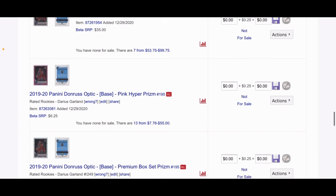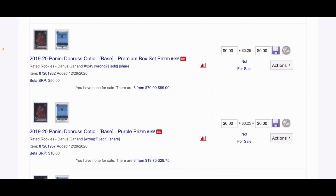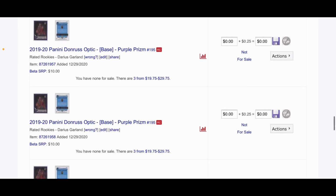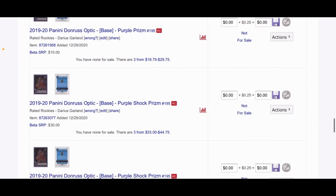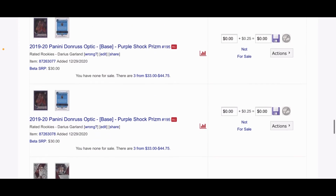We got the pinks. This one's numbered to 249. The cheapest one up is $70. I think I paid like $20 for that card. Purple prism, again, $2 to $5. Cheapest one up is $19. We got the purple shock, again, $2 to $5. Cheapest one up is $33.